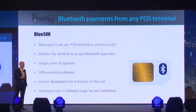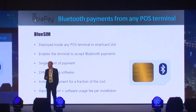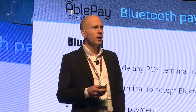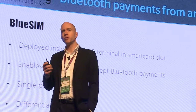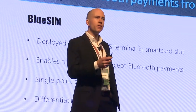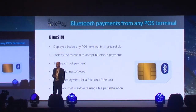So AblePay makes BlueSIM. BlueSIM is a smart card in a SIM form factor that's deployed inside the terminal in a smart card slot. So it works in all different terminals and enables a terminal to accept Bluetooth payments. And it gives the customer a single point of payment. So you use the terminal as the point of payment for a smartphone, bring it up, and get a tap-to-pay user experience. We also provide differentiating software to detect and give that tap experience and tap-to-click experience to the customer.